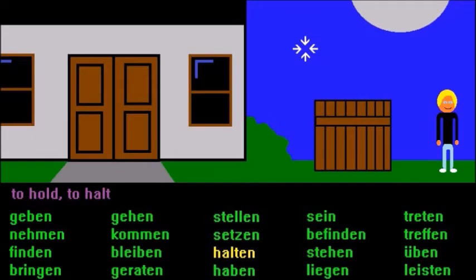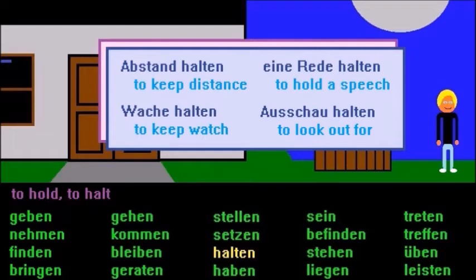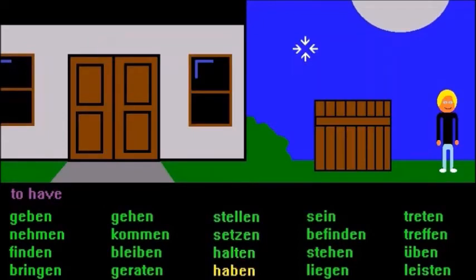Halten, to hold, to halt. To do something that takes a long time, to keep. Abstand halten, to keep distance. Eine Rede halten, to hold a speech. Wache halten, to keep watch. Ausschau halten, to look out for.